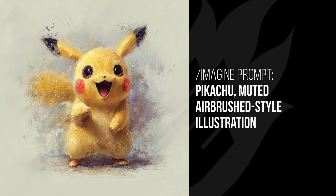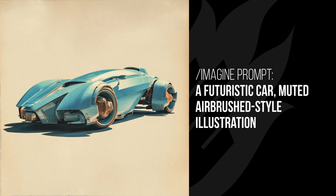So it is a very Midjourney-ish sort of style, but I think the muted color takes it a little bit away and makes something a little bit more unique than what you typically get.